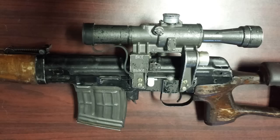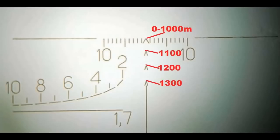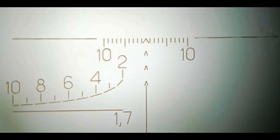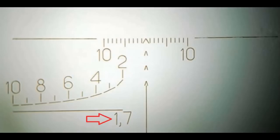So let's start by talking about the PSO-1 that was used on the SVD Dragunov. The PSO-1 used a bullet drop compensation, much like many of the modern-day combat optics we see today. Additionally, the optic featured a built-in rangefinder at the bottom left of the reticle. The rangefinder was calibrated to 1.7 meters, this presumably being the height that the Russians determined was the average height of a man. The rangefinding scale in the PSO-1 is graduated from 200 to 1,000 meters.